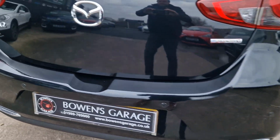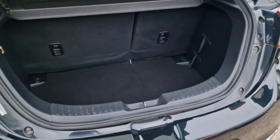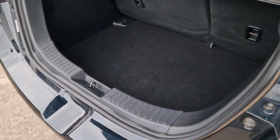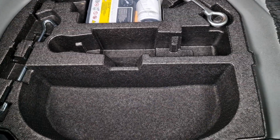Nice chrome tailpipe, and then into the boot space itself. Very usable, so you've got a parcel shelf at the top, split folding rear seats, and then really good size, again in lovely condition. It's been very well looked after, that's for sure. And then underneath you've got your inflation kit, a bit more storage, and all your bits and bobs.